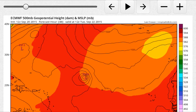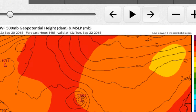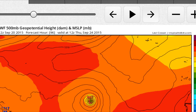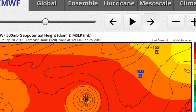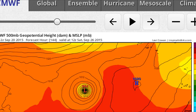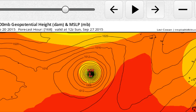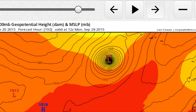Another upper level ridge builds over Ida, and we start getting a huge rapid intensification cycle. And models do support this. If you go to GFS, usually the GFS and the European agree, that means something's going up. So we have a Category 3 hurricane right here, and then we have a Category 4 hurricane as we get over here, and it starts transitioning to an extratropical system.